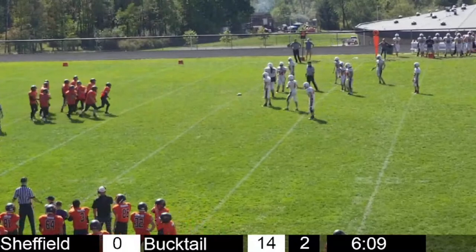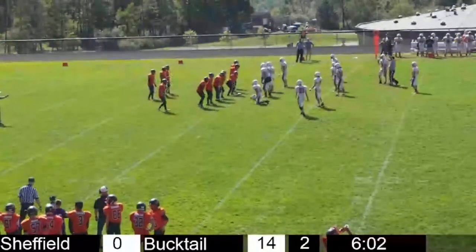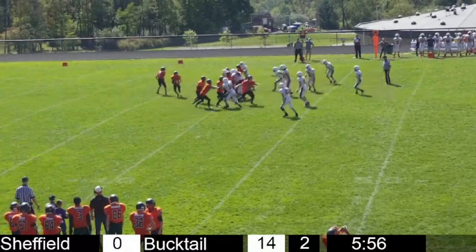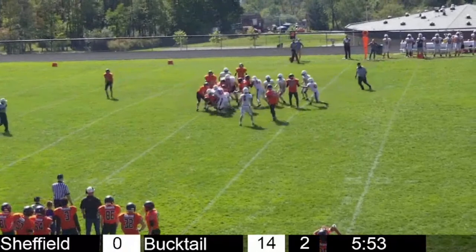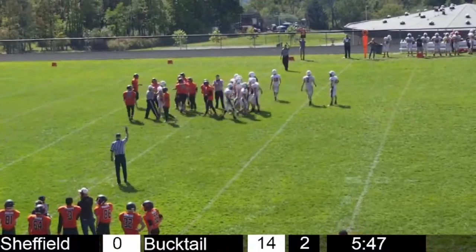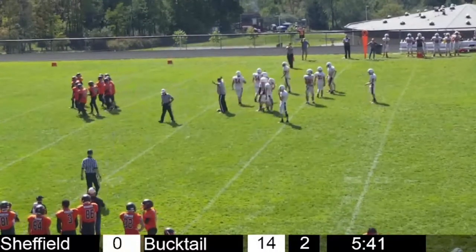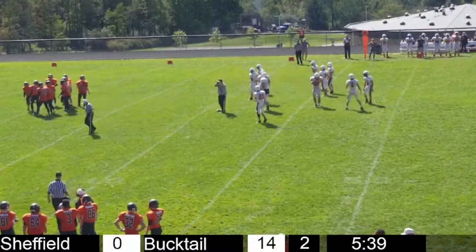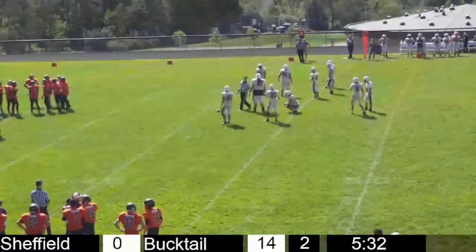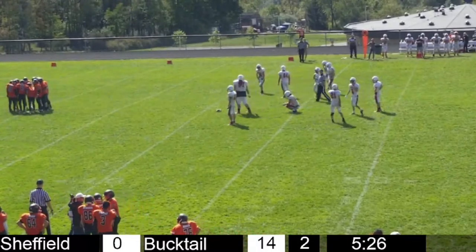Second and 15 coming up here for Sheffield. Down under 10 seconds to go on the play clock. And Barr just gets the play off. Give off the right side to Chase Kyler, I believe, on that carry. Going to get positive yards, but it will still be a third and long. John Green in the tackle for the Bucks. Brings up third and 15 at the 41. 5.5 minutes to play in the second quarter.